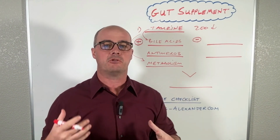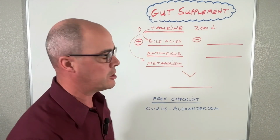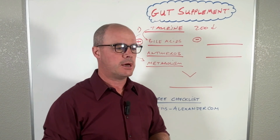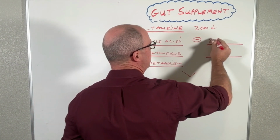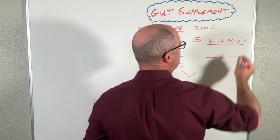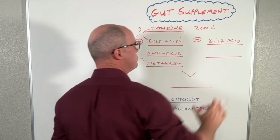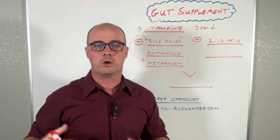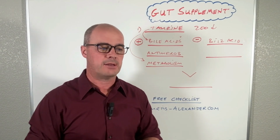However, there are some potential cons, some negatives that you need to think about. The first one is that in certain people, taurine can cause positive effects in bile acids, but also negative effects as far as bile acid absorption. I would consider this a little bit on the rare side, but there are people who come to me and say, "Hey, I tried taurine. I didn't feel well at all. It almost made me feel worse."